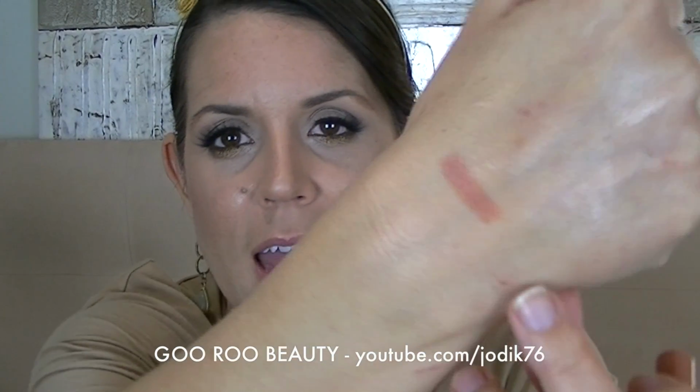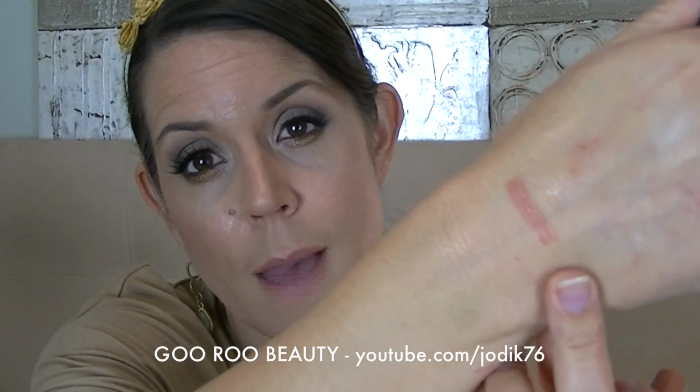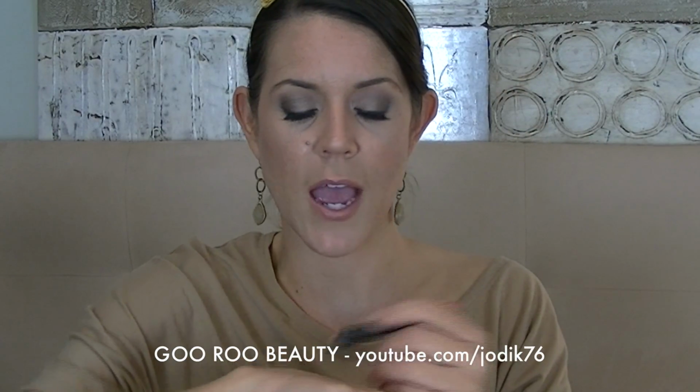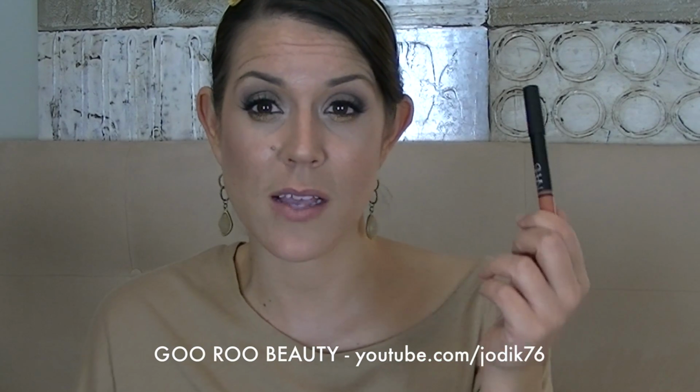It is very satiny, so very similar texture to a creamy moisture type lipstick. A nice pinky nude shade. Really excited to try that. People rave about these satin lip pencils. There's a lot of bright colours and a few nude shades available.